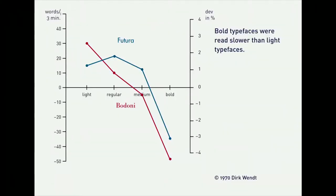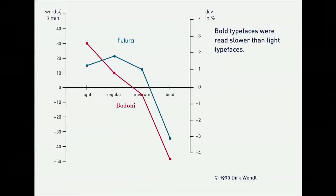But it is not complete. This is not the complete truth. This is the weight axis. So bold typefaces read much slower than light typefaces. That's the message. He wanted to know about serif against sans serif, but the outcome is about weight.